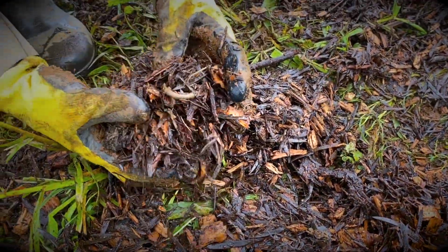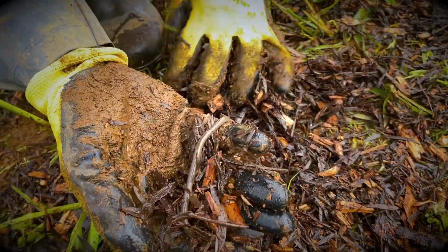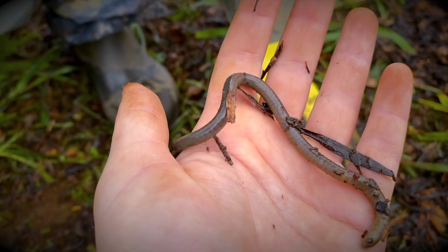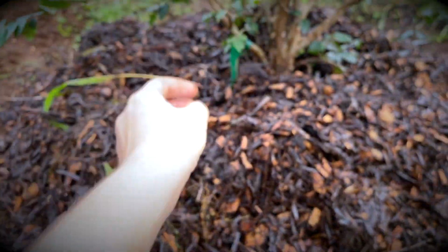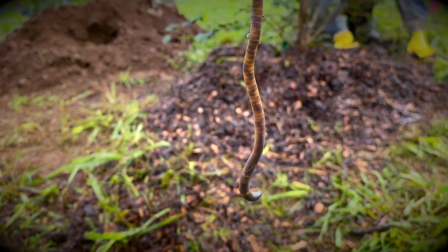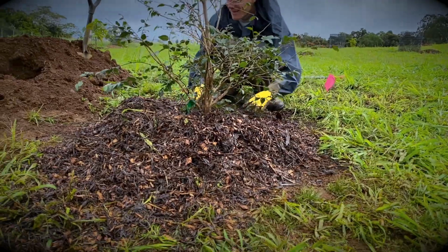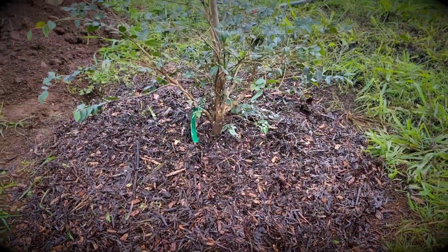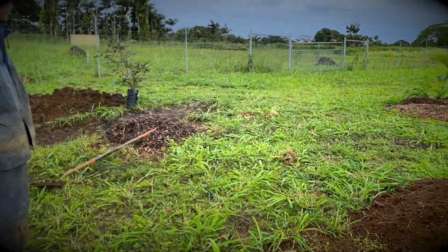We get a lot of nice worms here in this part of the property. Wow, let me see. Ooh, that's beautiful. Throw him in here. Look at this one. Here, Ryan. Grab it. Okay, one jabuticaba is done. Let's go on to another one.